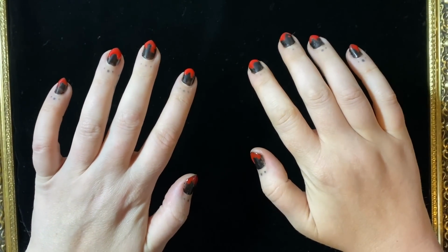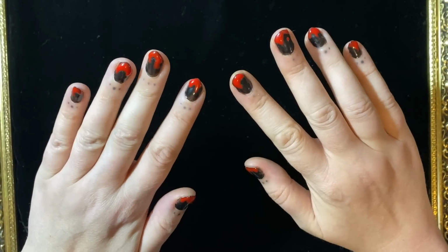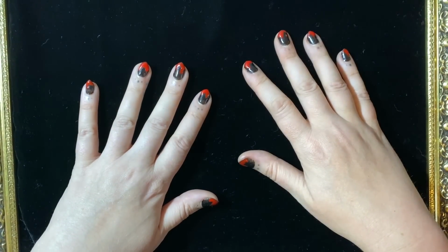Oh, I'll take the watch off. You don't need to see that, do you? No, but have a look at the nails though, my Halloween nails. I maybe went a little bit overboard with the blood tips, but I thought it was kind of fun, seeing as it is kind of Halloween weekend coming up, isn't it?